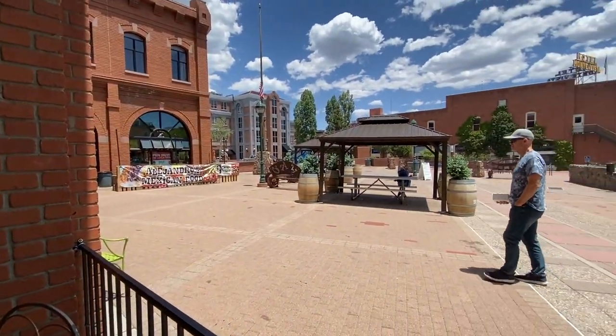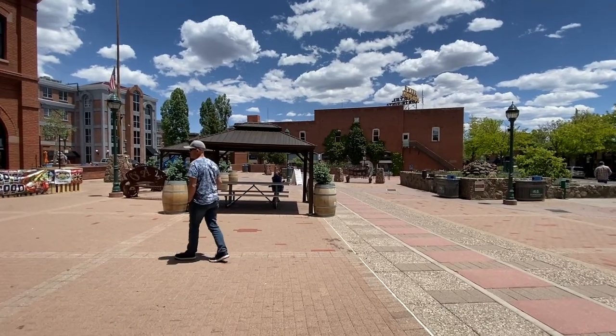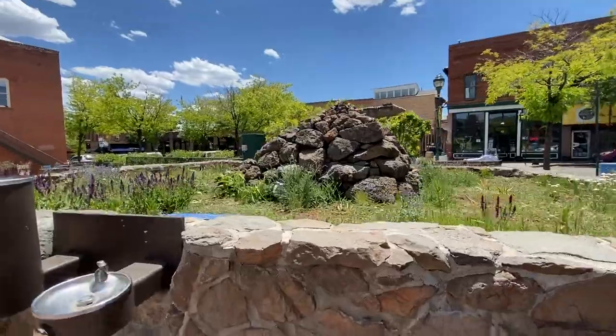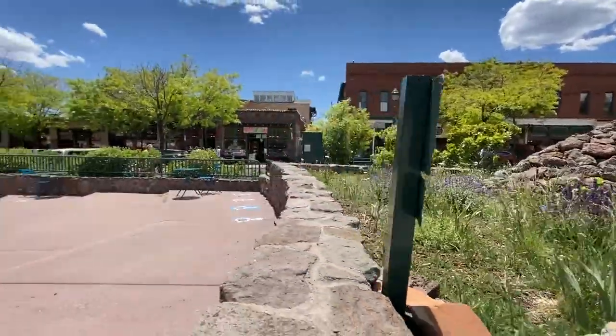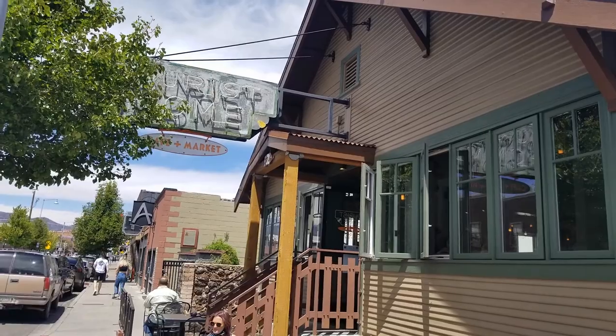And here's our Heritage Square area in downtown Flagstaff. Heritage Square is a great place where you're often going to find local events, bands playing, live entertainment, and on the weekends, they do movies on the square. So you have to come down and check it out. So on to Tourist Home.